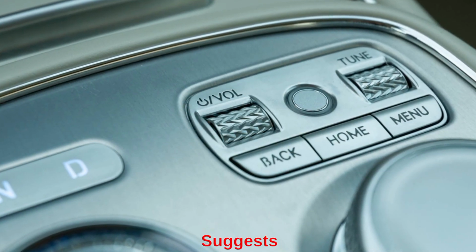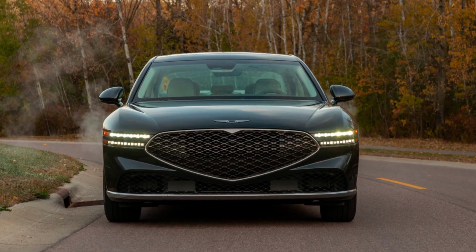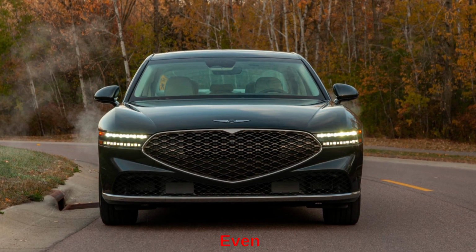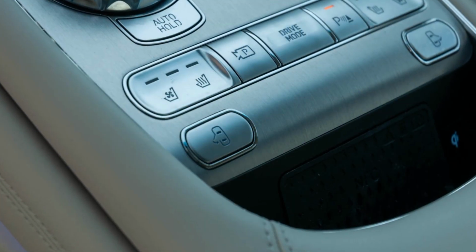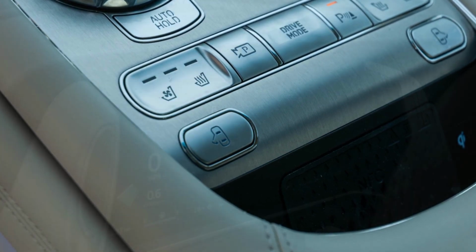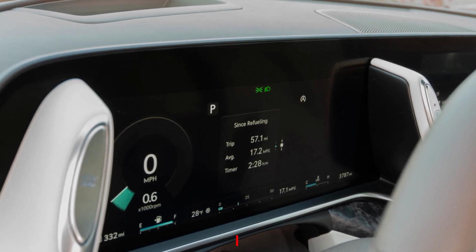2023 Genesis G90 Plan. The G90 suggests the size of the feature while up against the $100,000 barrier. The 2023 G90 comes with a long list of luxury touches, even in its lower edition. With all the standard features and options, a powerful if kludgy infotainment system and a stellar warranty, it's a 9 here. Which Genesis G90 should I buy?